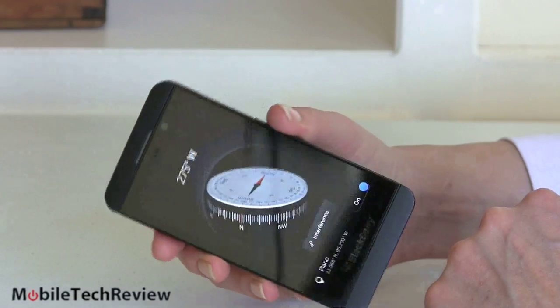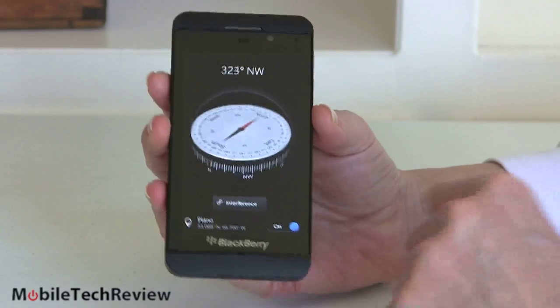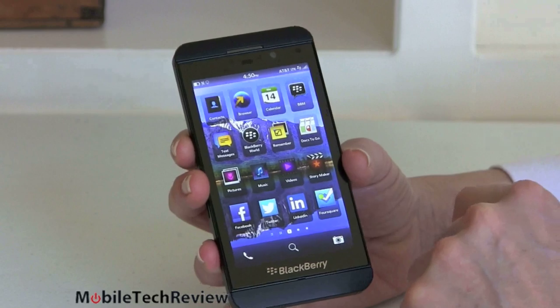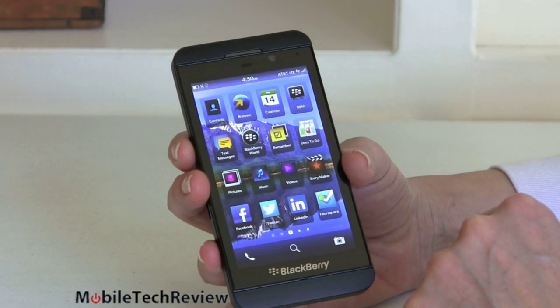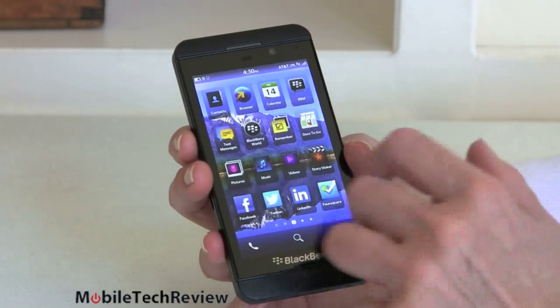Nice looking 3D rotating compass. And obviously, yes, it has a digital compass in it. For your icon grid right here, you can press and hold and move these things around. Pretty much a common concept on most smartphones these days. And likewise, if you want to create a folder, just drag one icon on top of another and you can create folders. Pretty easy to go there.